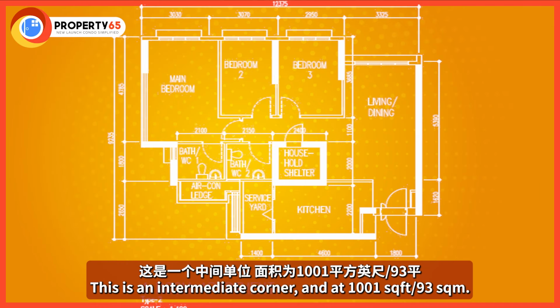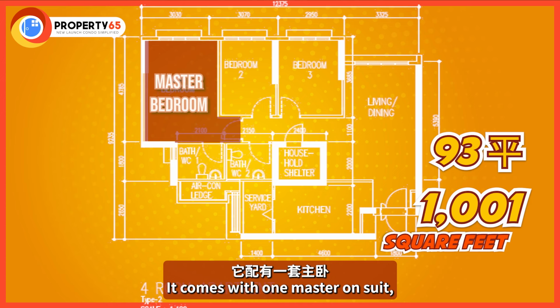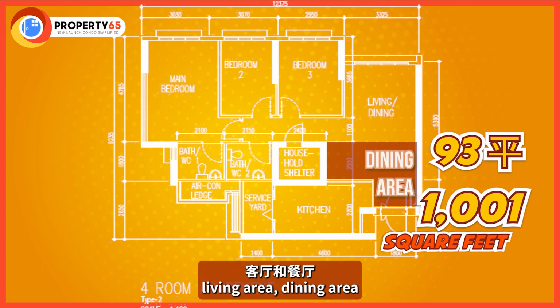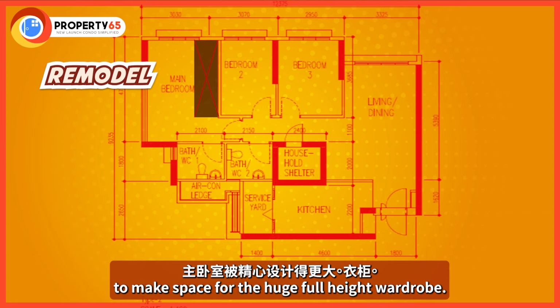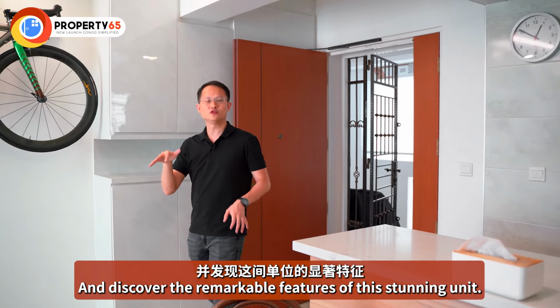This is an intermediate corner, and at 1001 square feet, it comes with 1 master ensuite, 2 common rooms, 2 bathrooms, living area, dining area, and an open concept kitchen. The master bedroom is meticulously designed to be larger, as this wall was hacked and rebuilt towards the other bedroom to make space for the huge full-height wardrobe. Let's step inside and discover the remarkable features of this stunning unit.